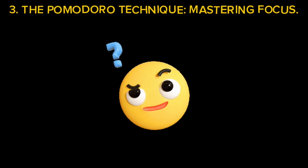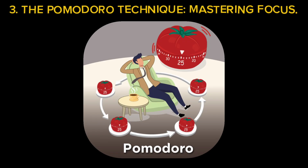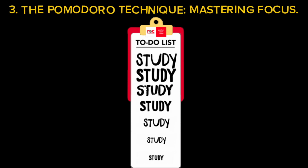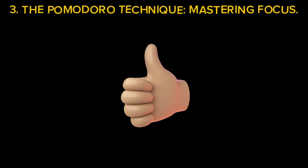Why it works. Short bursts of focus are easier to sustain, and breaks prevent mental fatigue. Use this method alongside a to-do list to prioritize tasks effectively.